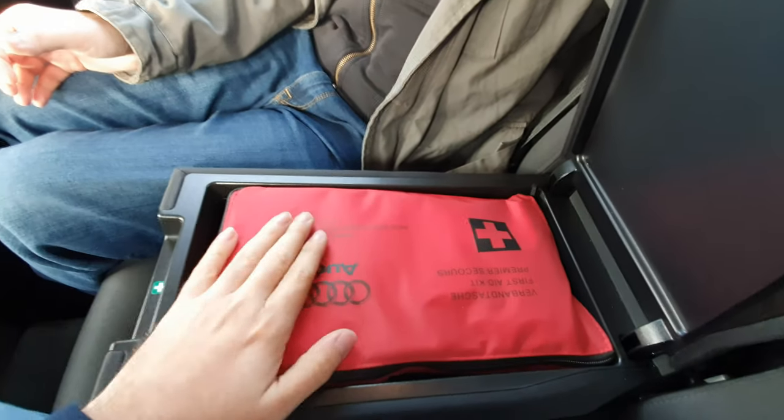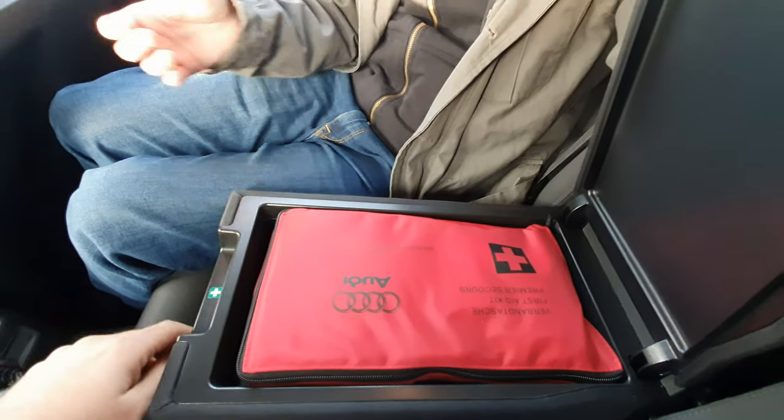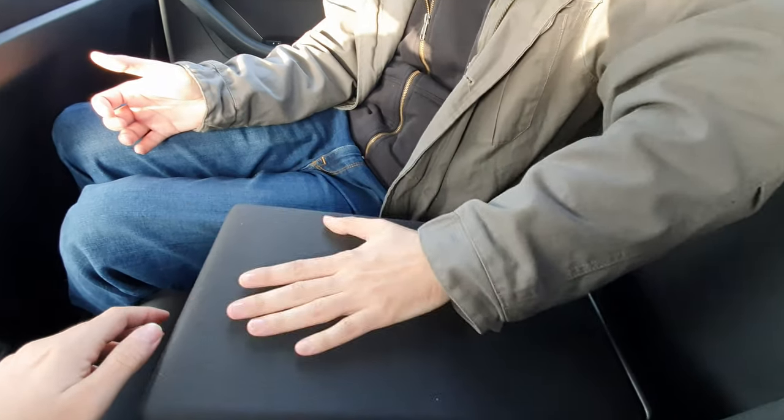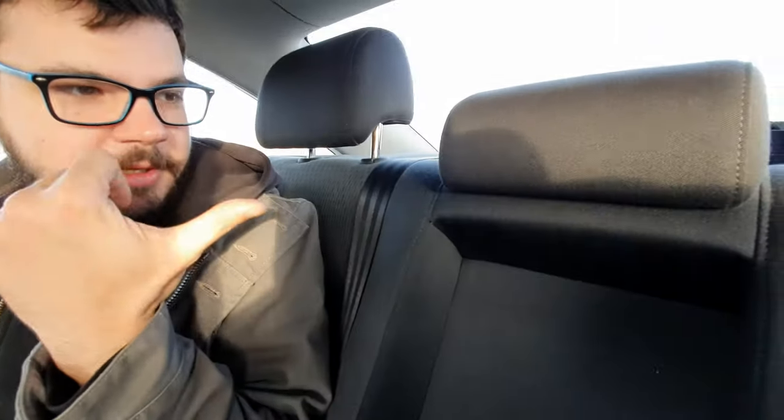I have another one in the back. Well, this comes in handy because some things never degrade. No, medical stuff degrades, so... well, not all of it. We don't have a ski pass because I don't need it. Actually, I don't ski a lot, but for me it would be quite a bit of a turn off.